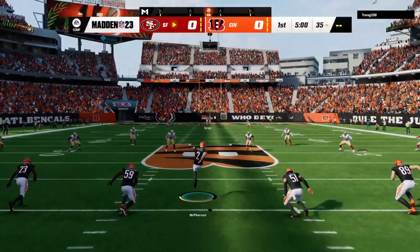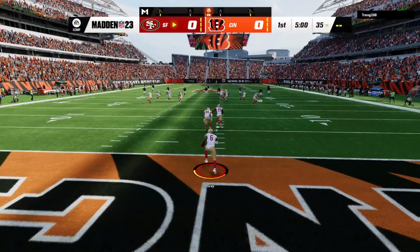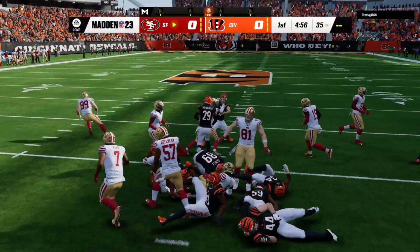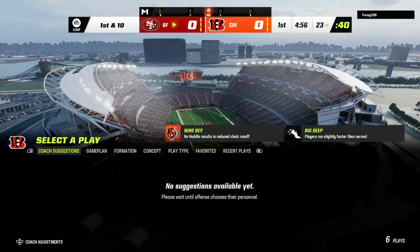Twice in the 80s, and they're back at it here. The Bengals and Niners are underway. From a yard or two deep, here comes a return. And ultimately cannot get this out to the 25-yard line as he's dropped at the 23.